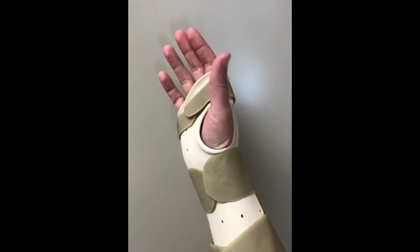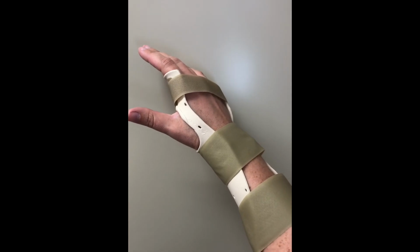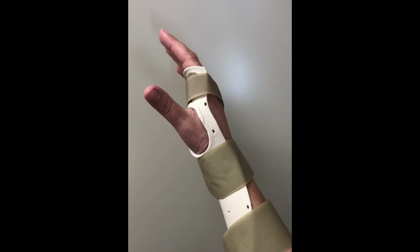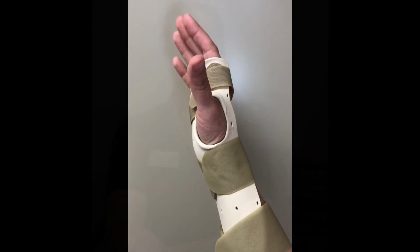Sleeping with a splint that keeps your wrist neutral can allow your tissues to rest and heal. This splint was custom made in one of our clinics, but you can also find similar products at your local drugstore. This is certainly not a comprehensive list of ways to manage carpal tunnel syndrome.